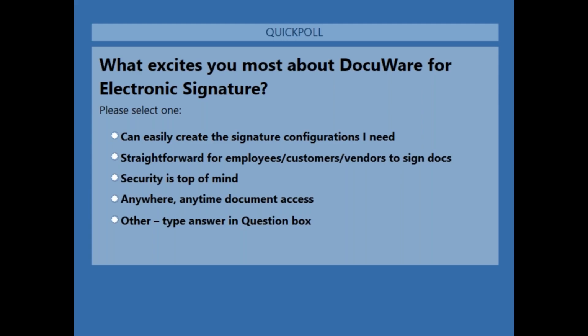Security is top of mind. Anywhere, anytime document access, meaning for you as the employee and also for the person that's signing it, they can sign it from anywhere. Or other, type in the answer in the question box. So I'll wait for a few more votes coming in here now, and then I'll share the results.